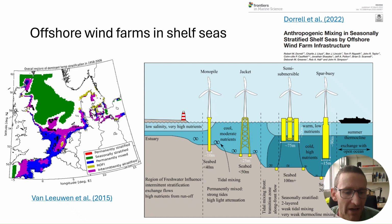This figure shows how our continental shelf can be divided up into different regimes in terms of their mixing. Here you can see close to the shore, typically you have permanently mixed areas, and in shallow waters you might get intermittently stratified regions. In deeper waters, which characterize much of the northern North Sea, for example, you can see that the sustained seasonal stratification occurs.